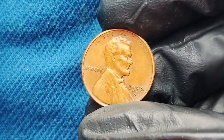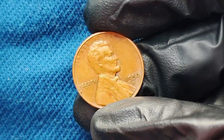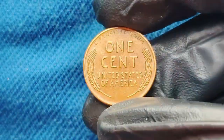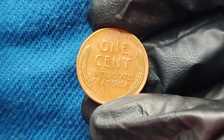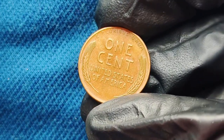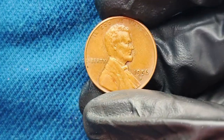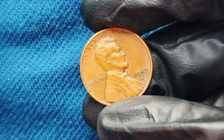Because from the moment these coins were minted at the Denver Mint, something unusual was happening behind the scenes. Production was through the roof. Billions of cents pushed through the presses. And whenever you push a minting facility to its limits, mistakes happen. Tiny errors slip through. Dies break down. Metal shifts. Impressions overlap. And that's when the magic begins.